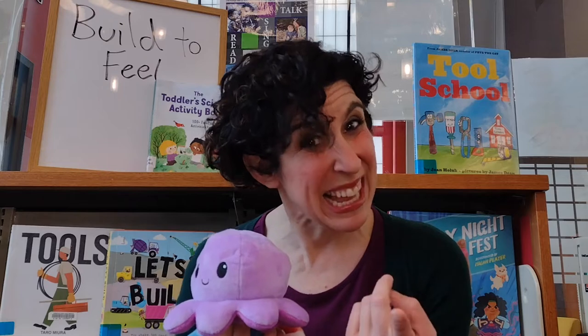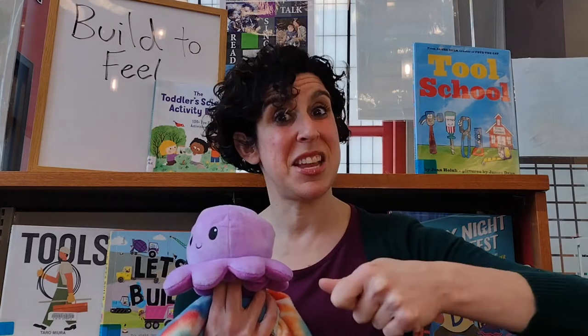So take a little inventory with your little one and see how they feel about getting messy. Do you feel like getting messy today? Or maybe you need a spoon as an extension of your hand in order to stir or to try touching things. Maybe that will make you feel more comfortable. Or maybe you just need an activity that's not too messy. But I encourage you to go outdoors.